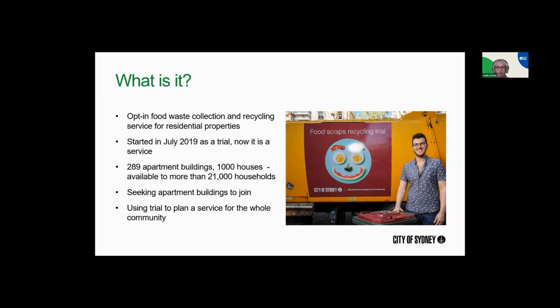That means it's available to more than 21,000 households, which is around 16% of our total households in the city. We are still seeking apartment buildings to join the service. For those that aren't part of it yet, we would love to welcome you to join. And we're using the results of the trial, which has been very successful, to plan a service for the whole of the City of Sydney community.